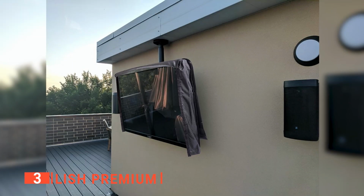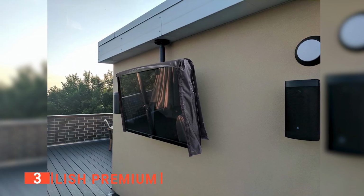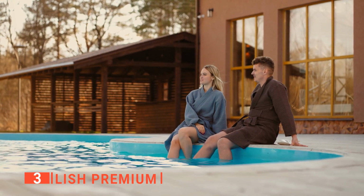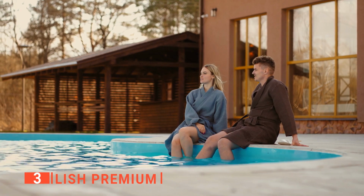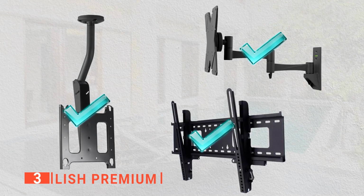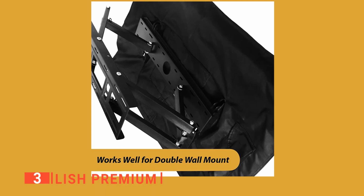The most significant feature of this TV cover is the front flap, which means you don't have to remove the entire cover to watch the TV. This could save you a lot of time and effort when all you really want to do is relax and have fun. You'll also love that this cover works with most TV mounts, including many single, double, and tilting brackets.